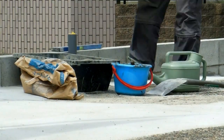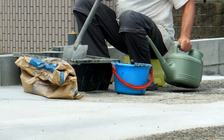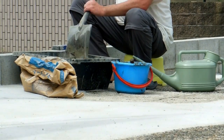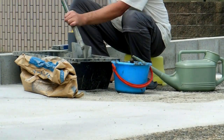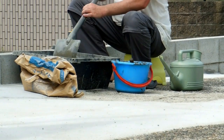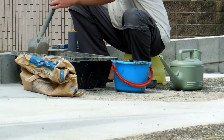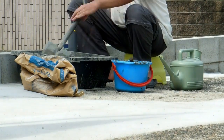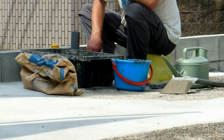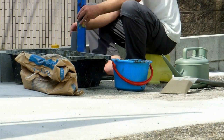Again, we've got the materials. We already had 20 kilograms of concrete. We already had the pipes. You can see that pipe there, the grey pipe with the little yellow cap on it. So mix up the concrete, 20 kilos. It's still pretty warm at the moment, about 34 degrees and about 75% humidity, so it was pretty warm work.